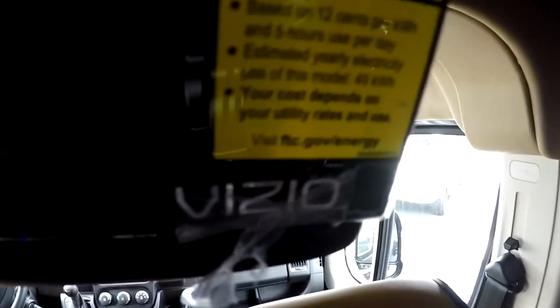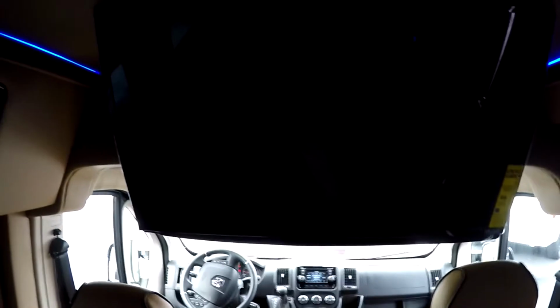So TV is a 32-inch Vizio 240 hertz LED smart television. So it's got an abundance of applications that are already built in. All you gotta do is turn on a hotspot signal, and you can watch Netflix going down the road, log into your Facebook, check emails, that kind of stuff. So that's a neat feature.